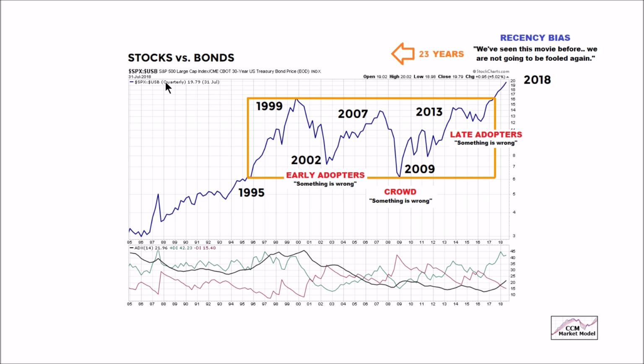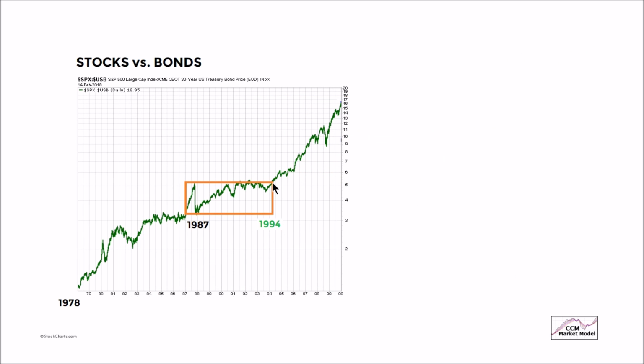So when we look backwards using this quarterly chart from this point here, it's very, very similar to looking backwards on this daily chart from 1994. Enter the box here, top of the box, down to the low. We really don't get out of the box conclusively until 1994. It'd be very, very easy to understand how people would be skeptical about stocks outperforming bonds here because of recency bias. But we know the longer a market goes sideways, the bigger the move we can expect to get.